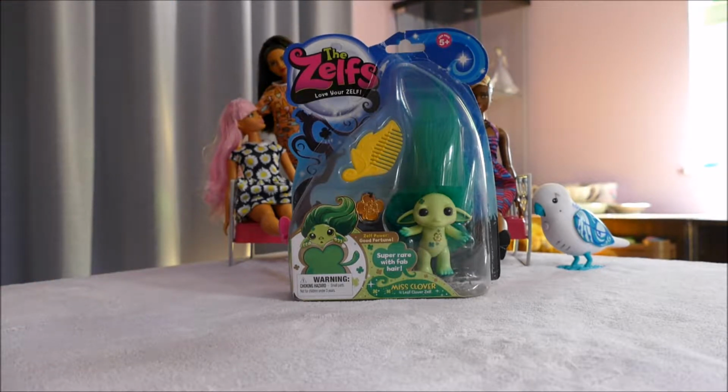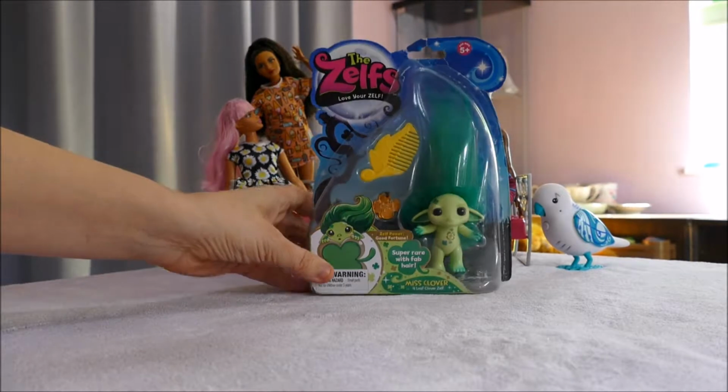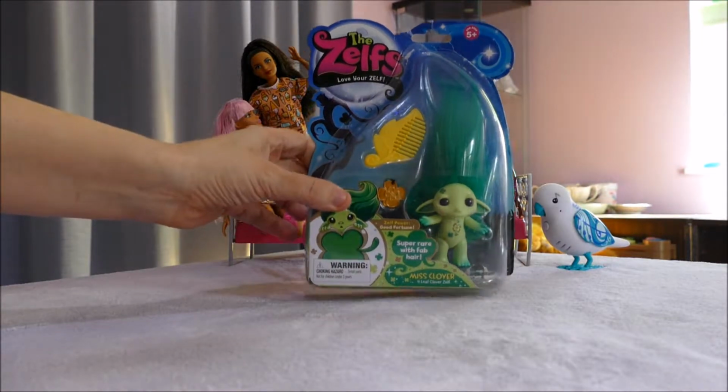I got it for a steal because the box is damaged and the person that had it was a collector and she did not want a damaged box. And I was like, I don't care if it has a damaged box because I'm going to open it up. So I have found a ruby before, one of the ultra rare Zelfs. So finding Miss Clover was an absolute scream time for me because I love Zelfs and I wish I could still get them. And I can't. Boo-hoo. So let's have a look at the box.